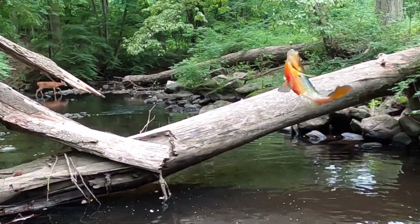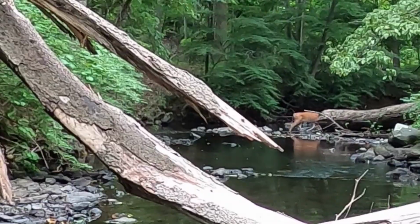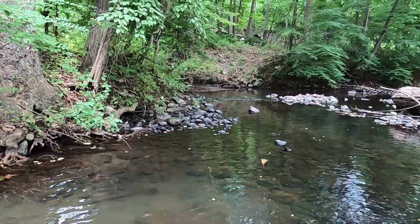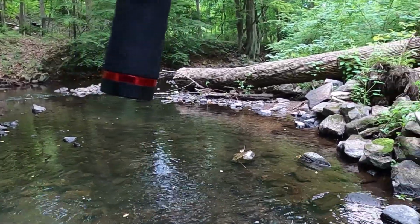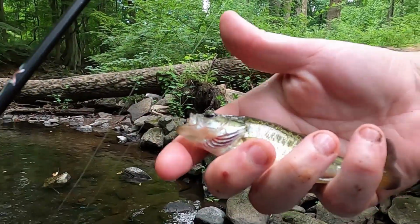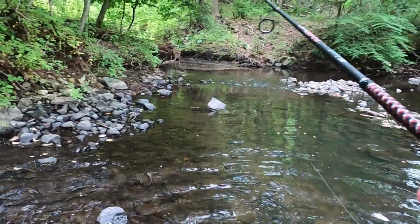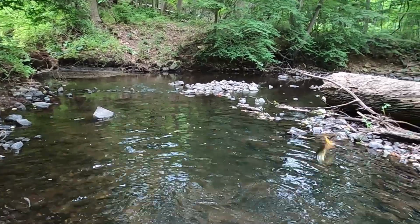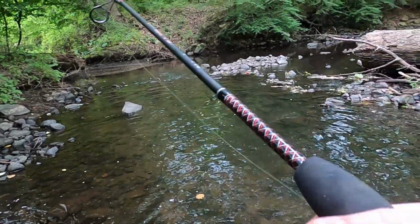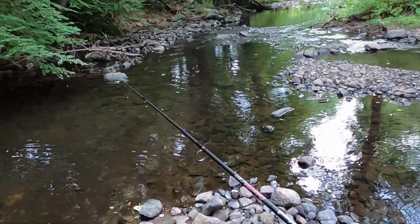Didn't I just catch you? Oh, look at this deer. Doesn't even see me here. Yes. World record. Oh my gosh, that was quick. These guys are hilarious. It's our dear friend.